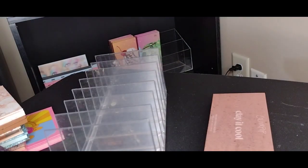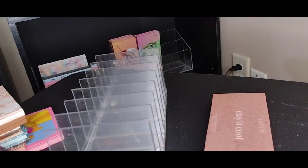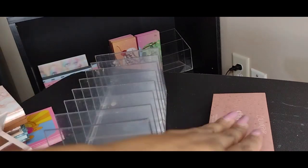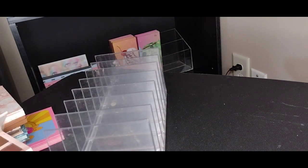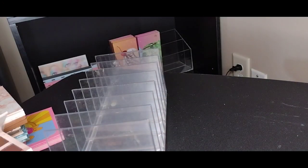This is the Set in Stone palette. And I also have the Clay It Cool palette. I need to take it out of its packaging. I think this is all of ColourPop. Don't hold me to that though, because I kind of have palettes all over the place.